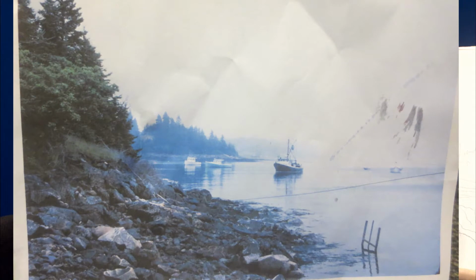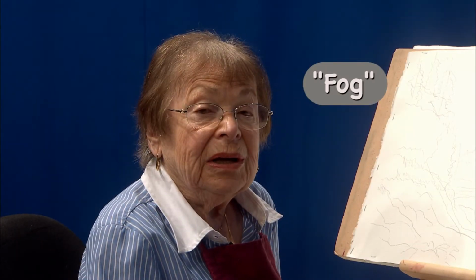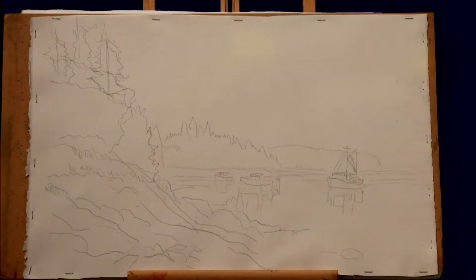I'm Judy Wengrovitz. I'm an artist, and I live in Fairfax County, Virginia. Today, I'm going on vacation. I'm going to Maine. I wish I was. And I'm going to start doing a painting of fog, because when you're in Maine, you turn around and all of a sudden, the scene has disappeared. So watch me and see if we see a scene.